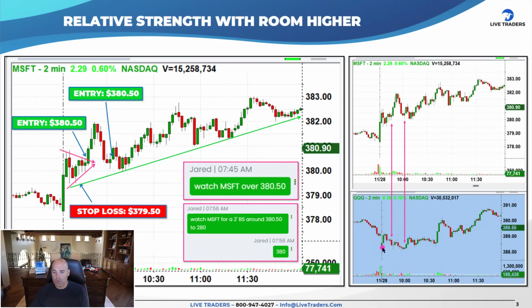So I see the Qs go up for 3 2-minute bars, and I see Microsoft go up as well. But then what happens? The Qs start to go lower. Microsoft pulls back a little bit. The Qs continue lower. Microsoft stays near, not at, but near the high of the day. The market continues to go lower. Microsoft continues to consolidate near the high of the day. And that's where these last three bars are right here.